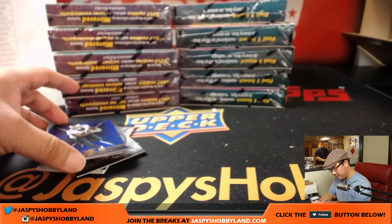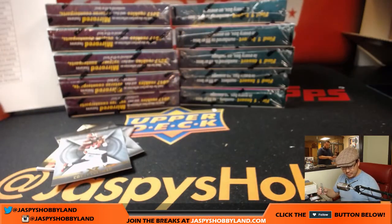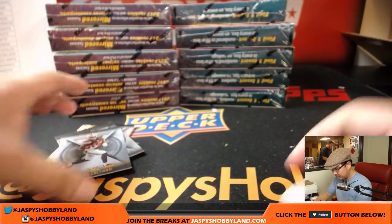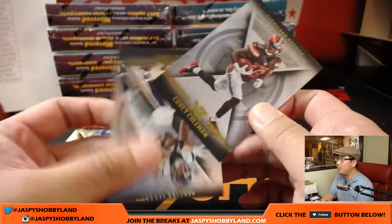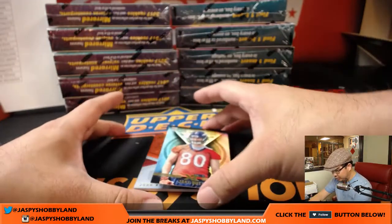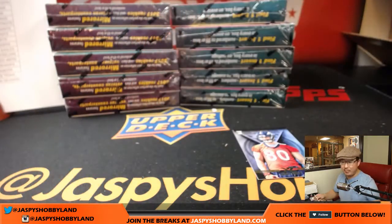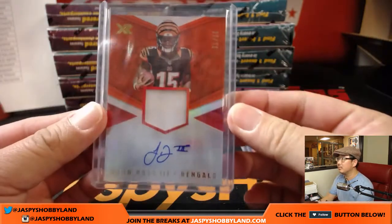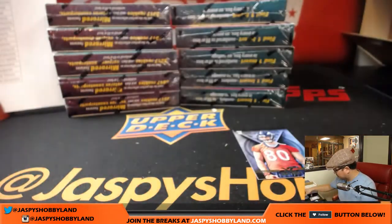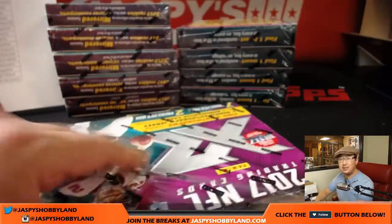107 out of 299, Odell Beckham Jr. Out of 199, Jordan Matthews. Got Corey Coleman. We've got J.J. Watt. Has an injured finger, I think. There's Jake Butt. He's a tight end. And John Ross. Jersey and auto, 1 out of 10 for the Bengals. Cat Team Mojo for Adam Kupperman. All right, that's the first third of the case. Second third.